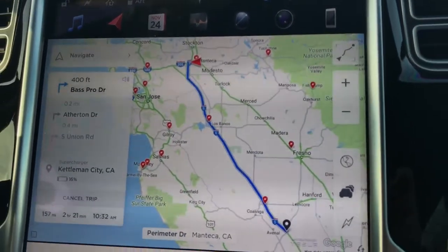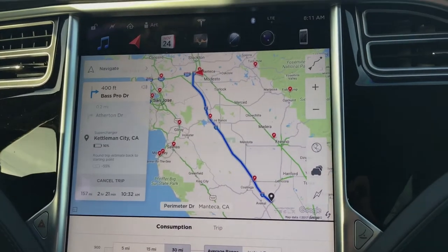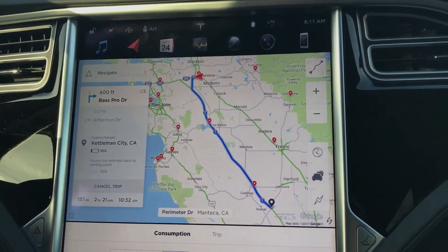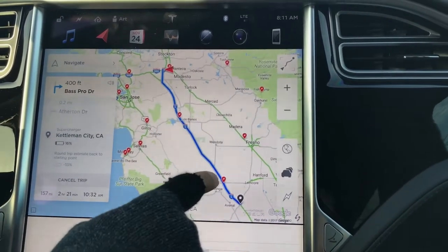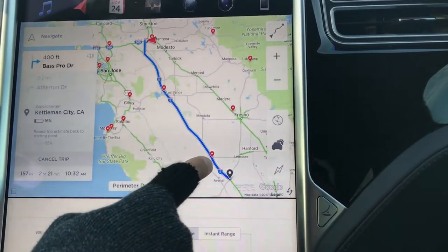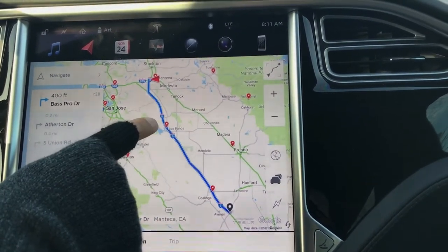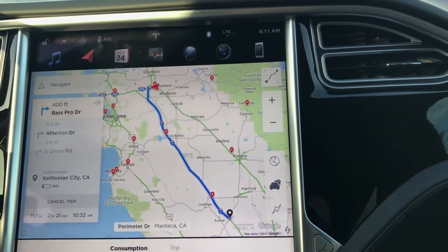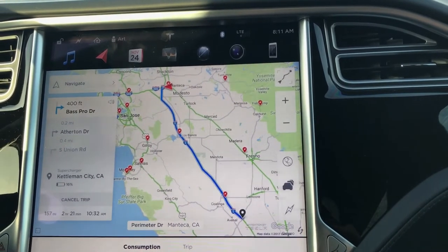This is telling us by the time we get there, we're going to have 16% left by the time we get to Catalina City. I'm comfortable with it. I don't know how comfortable my friend is. If we don't get enough range in there, we'll charge at this station before Catalina City. We're hoping to make no other stops until Catalina City, but if we need to, we'll stop here. We could technically stop here, but there's nothing. It's telling us it's going to take 2 hours and 21 minutes until Kalman City, 157 miles. So see you in 2 hours and 21 minutes.